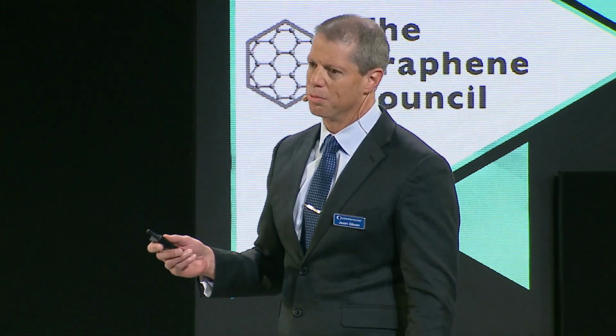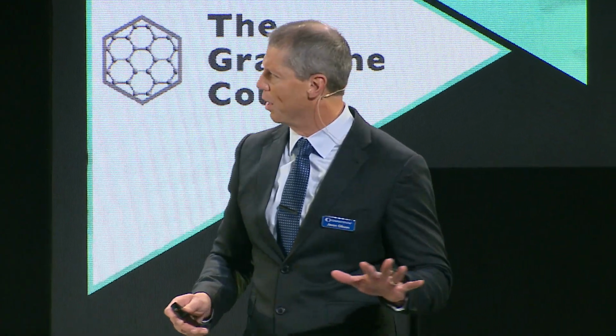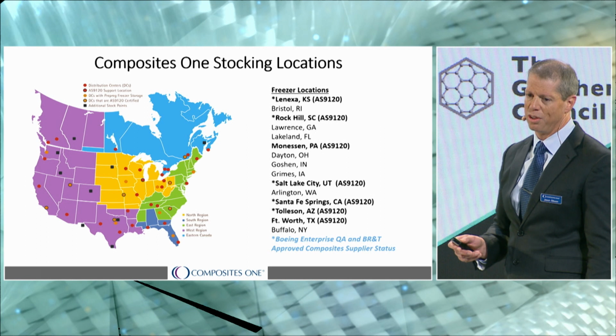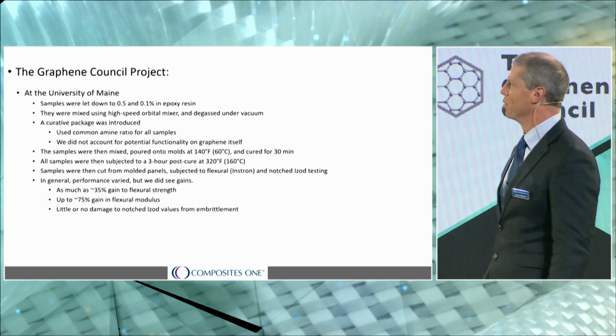That partnership with our customers goes beyond simply stocking their material locally and delivering it quickly and efficiently on our own fleet of trucks, but also extends to the technical support required for them to transition into new materials and processes, similar to the graphene we're discussing today. You'll see on the map, we operate out of 44 locations throughout North America, the US and Canada. A number of them have freezer capabilities, so we can service the pre-preg market. A lot of them also have AS 9120 certification, which allows us to support our growth in the aerospace market segment. So that's Composites 1 in a nutshell. Let's go ahead and jump into the results.